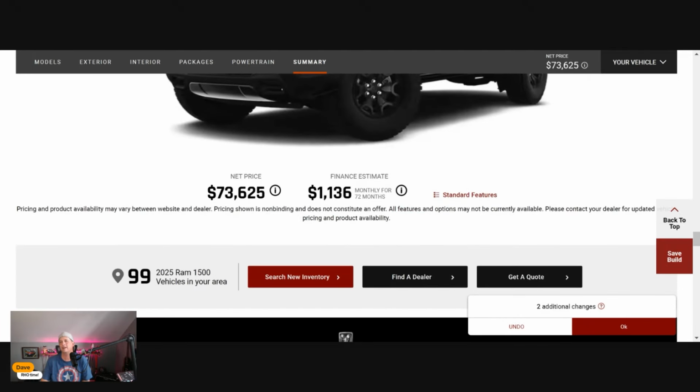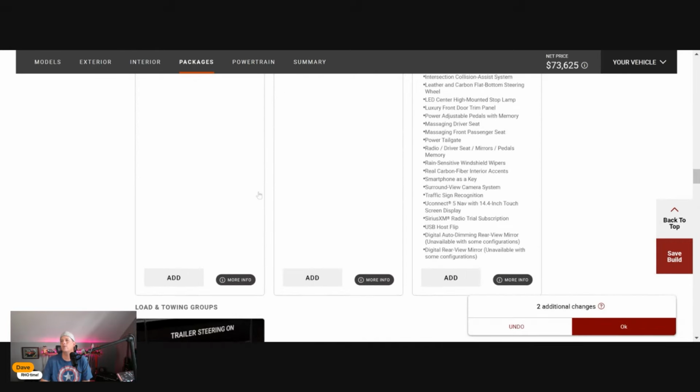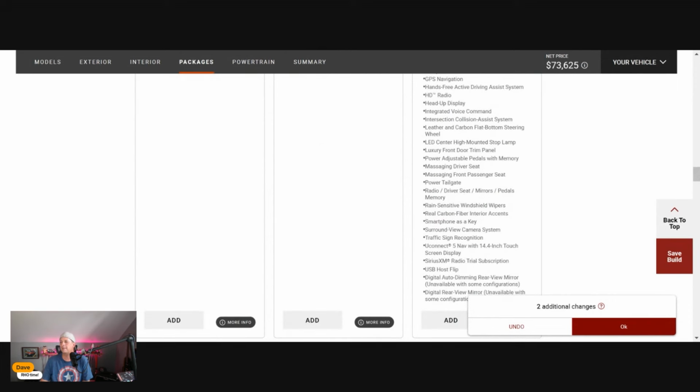$73,625. But once again, I've got to scroll back up here. There are no big options besides right here, this Level 1 equipment group. And I didn't see anything about that power inverter.